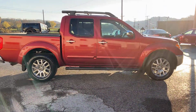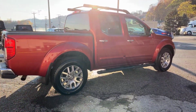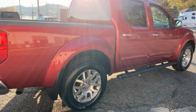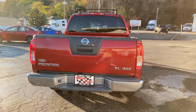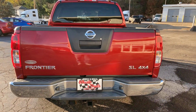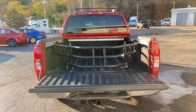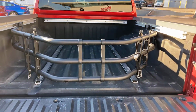And then on the inside of it, you're talking a leather interior. Wait till we get on there and show it to you. But you do have running boards on the truck. Get back here, we'll take a view of the back of it. And let me get a little bit closer and let's take a look inside the bed. Okay, here's the bed.